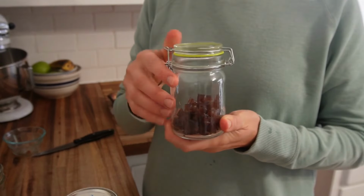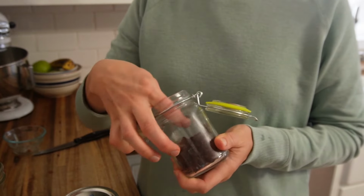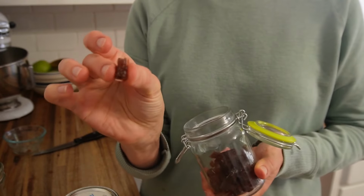The gummy bears were done, and the kiddos had some for the snack, and I had to enjoy one as well.